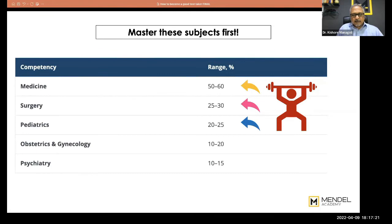If there is somebody from Step 2 CK, the same thing applies for the top 3 subjects, namely medicine, surgery, and pediatrics. They do all the heavy weightlifting. They take up like 80% of all the questions.